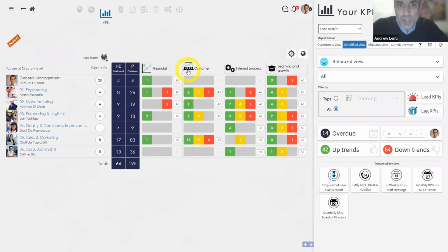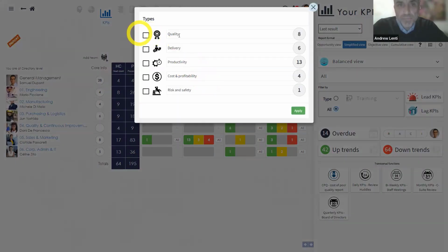So here we have putting ourselves in the shoes of the balanced scorecard person. The people that came up with this column here were all customer-oriented people. A lot of them came from sales and marketing, obviously, and a lot of the ideas probably came from the board as well. So in this case, we have customer KPIs, but let's go one step further. You can see we have 8 quality KPIs. We have 6 delivery KPIs. 13 productivity, and let's take cost and profitability. So we'll take a look at those 4. Actually, I think we can look at 5.